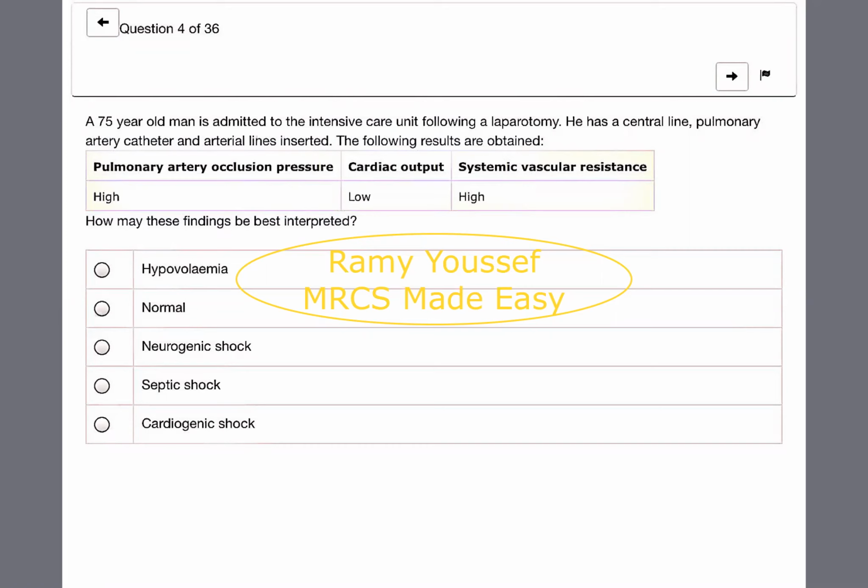Cardiogenic shock. Again, we explain because there are many questions about how to interpret a question with pulmonary artery occlusion pressure, cardiac output, and systemic vascular resistance. You can start with any one and go by exclusion with the others. Let's start with systemic vascular resistance, as we do in many questions. When systemic vascular resistance is high: hypovolemia, yes, and cardiogenic. Normal, no. Neurogenic shock, vasodilatation. Septic shock, decreased systemic vascular resistance. Cardiogenic shock, yes. So we have A and D. Let's go for the other parameters.